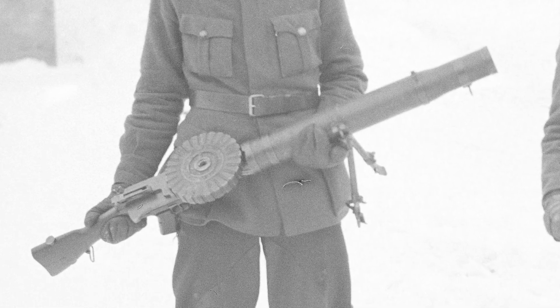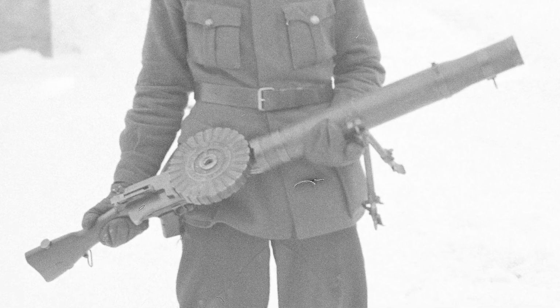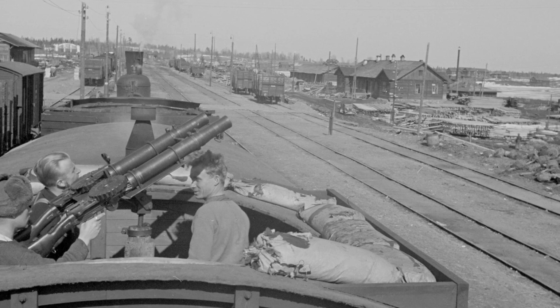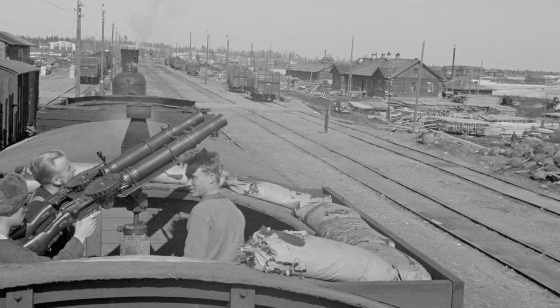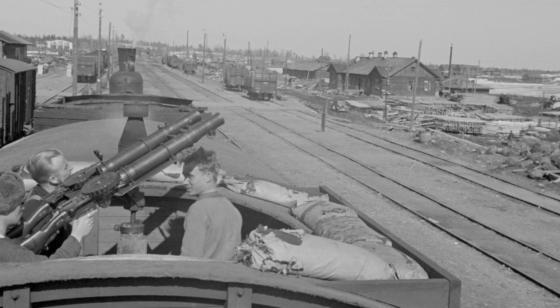The Lewis was put on trial in 1920, ultimately losing to the Madsen machine gun. This would lead to the transfer of all non-aircraft Lewis guns in Finnish storage to the Civil Guard, where they would be used for training purposes. So in 1921, the Civil Guard were the proud owners of 62 Lewis guns.